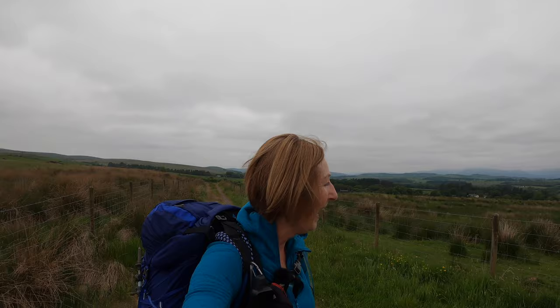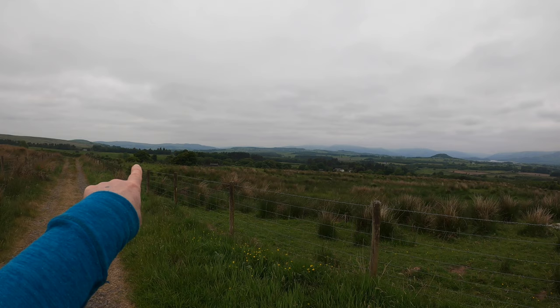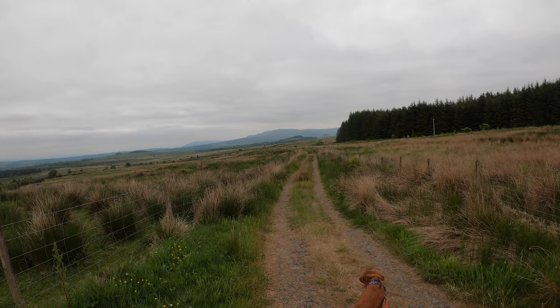So we've reached a high point in the trail here. And you'll probably not pick it up with the GoPro, but down there you get great views of Loch Lomond, Conic Hill to the right. And we've come from a way over there, I think. And I can also see Dumgoyne. It's kind of hard to pick it out because of the haze, but you can't see the profile of it because it's hidden behind the bigger hills, but Dumgoyne's straight over there.